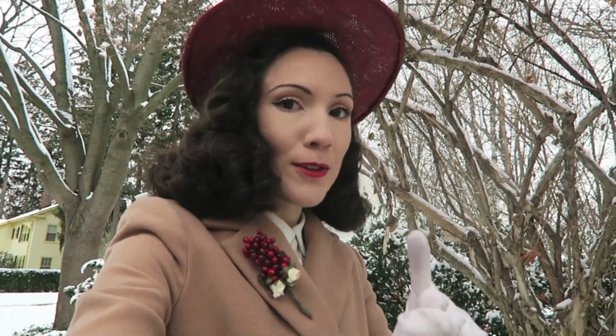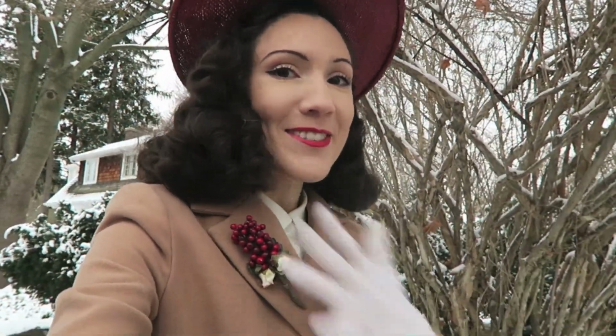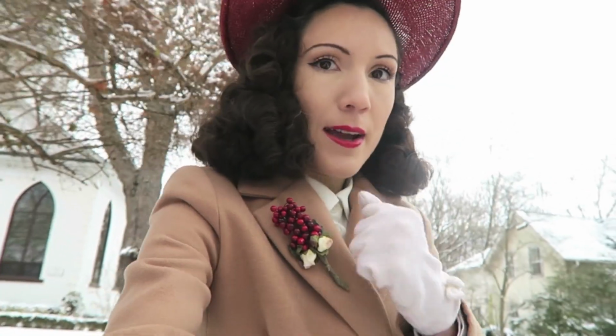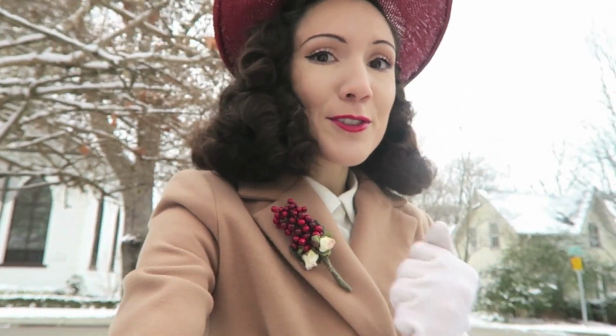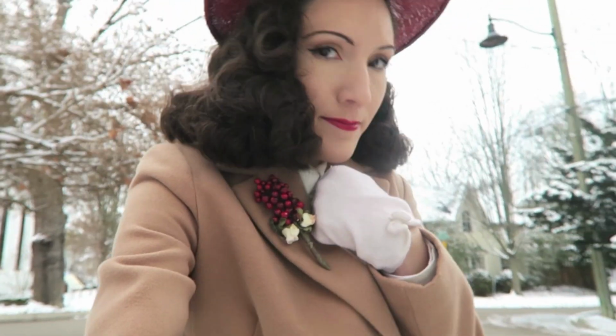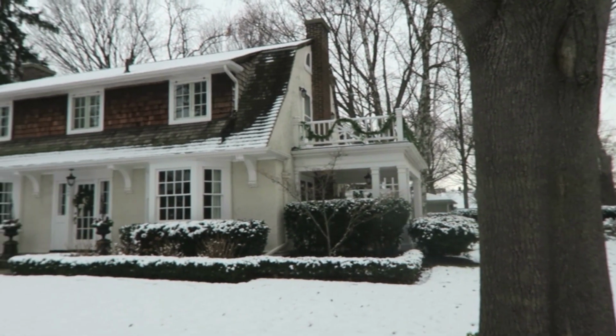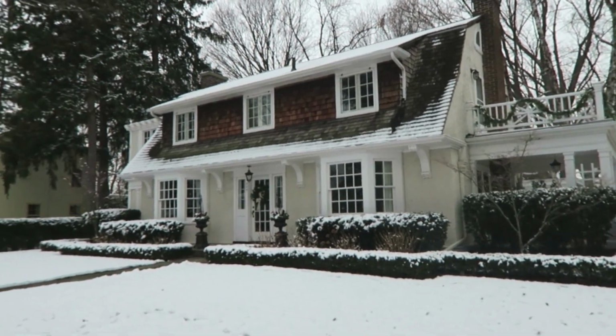I think I'm gonna stop by a thrift store on my way home because there's another one on my way home. But yeah. Okay, I'm gonna go back inside the car because it is freezing. The snow does look super pretty though. Like, look at this house, how pretty it looks with all the snow on it.